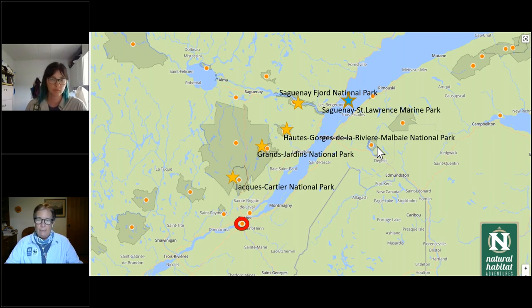So zooming in a little bit further, let's look at where we're actually going to be. The red circle is where Quebec City is. And then all of those stars, including the blue star, those are actually parks. Those are the major locations that we're going to be visiting. The first 3 days of our trip, we're going to be focusing on whale watching in the Saguenay St. Lawrence Marine Park. This is where the St. Lawrence widens and where we've got full salinity in the water. That's right in that blue star.